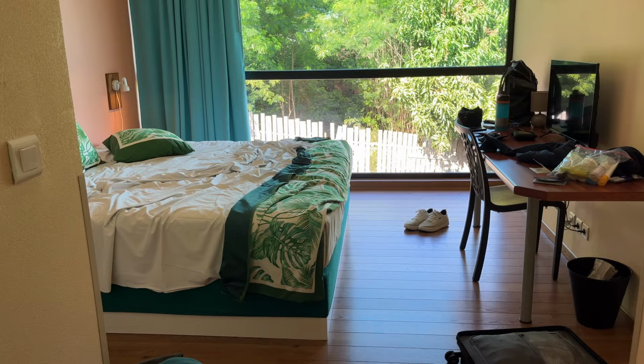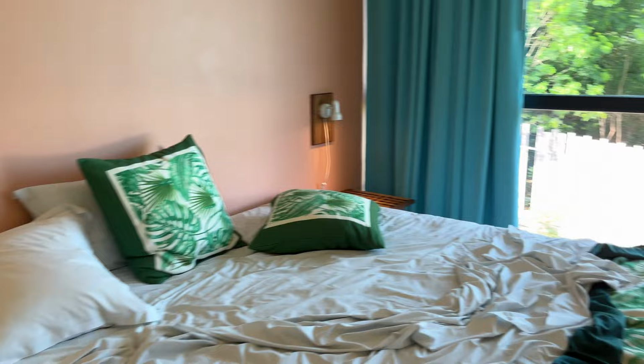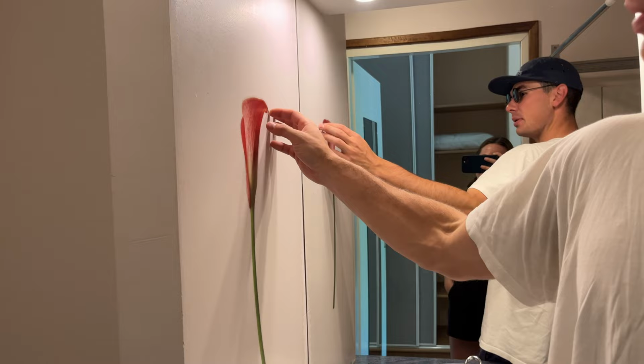Tour of the Tahiti Airport Motel. That's not made because we stayed here last night. There's a huge hill to walk up from the airport. Bathroom, toilet, shower, sink, little flower sticker on the wall. Peeling a little bit, but don't worry. Best piece of the whole room.